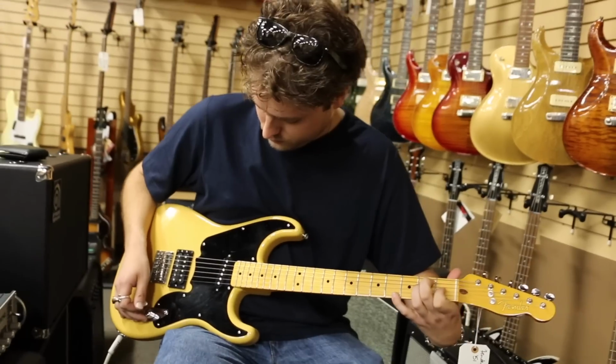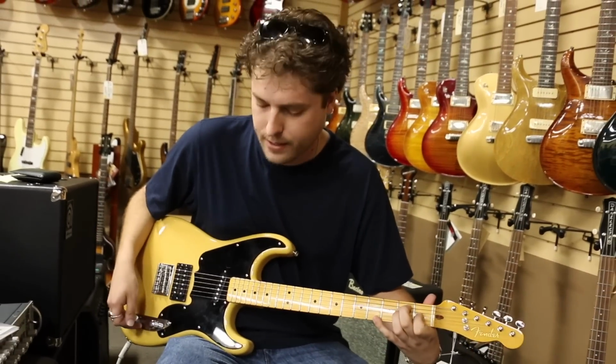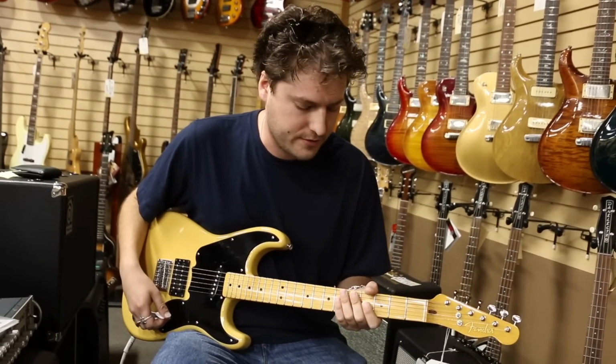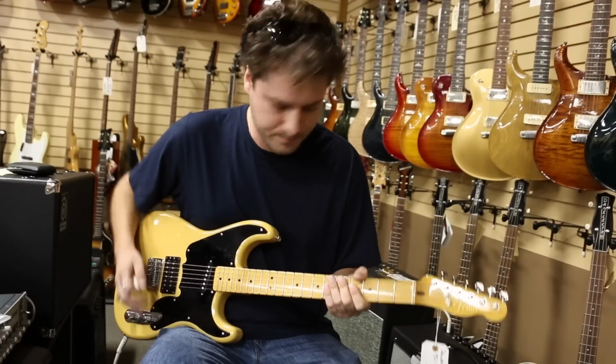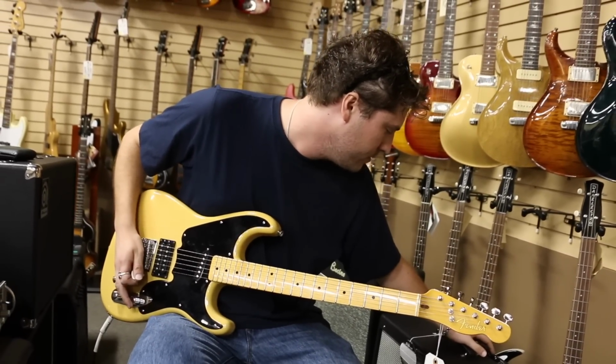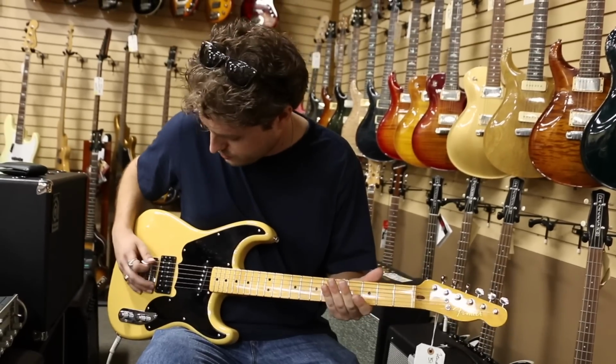Let's just go to a neck pickup. This is another one. This is called Gun. This is off his last record. Kind of grungy. Pretty cool. Turn up the reverb for some effect kind of stuff. But it's kind of like Nirvana-ish. Pretty cool. Neat Zeppelin.